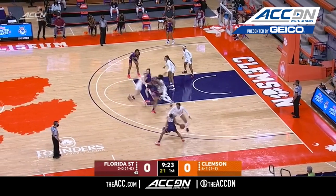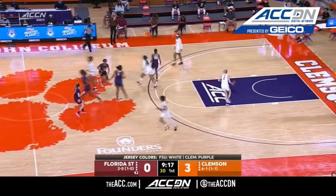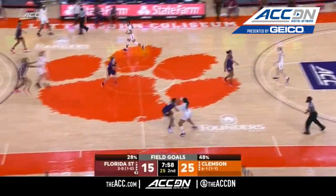When she was at the University of Florida, and now here in the ACC. Kendall Spray for three, it's good, and she finds the rim's very friendly right away. In the paint there, Fred, you're going to see that all night long. Pretty efficient on the offensive end.